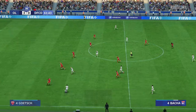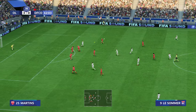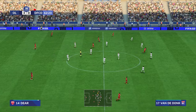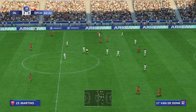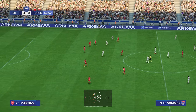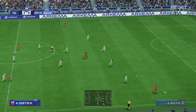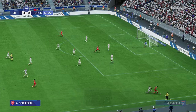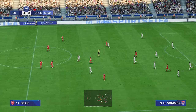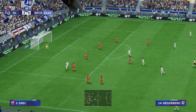Marochan, Selma Basha, there to take it away. Morgan Martins. Well, great read there to intercept. And that puts them in position. And she holds it up, waiting for support. Now showing excellent judgment to intercept. Hegerberg. Might really be able to trouble them here. Is it going to be?